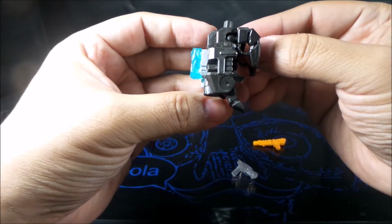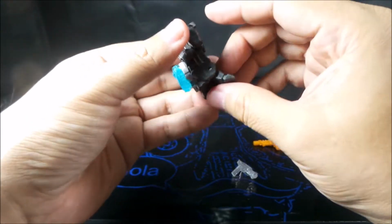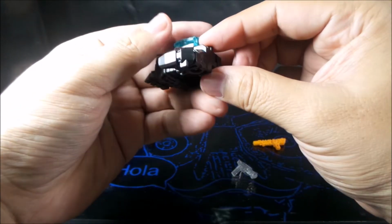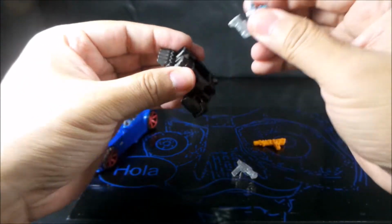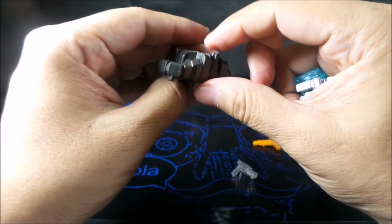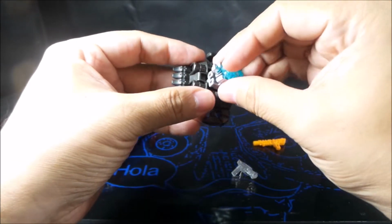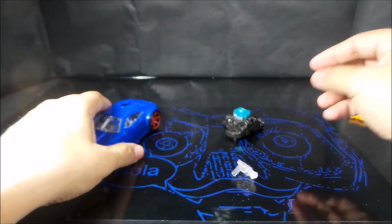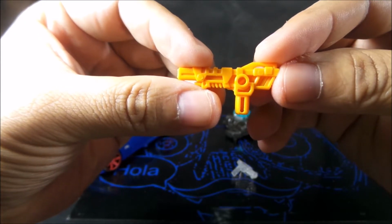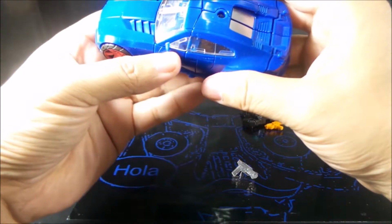Very nice. Really like the way it looks. But it doesn't become an arm or a leg, and this post doesn't stick out big enough or long enough for it to become a foot. So I don't know. It just seems more wasted than anything. Alright, and he comes with 1 gun in yellow plastic. So not that great.